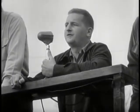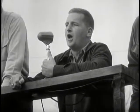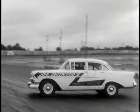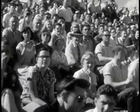Good afternoon, ladies and gentlemen, and welcome in behalf of Joey Chitwood and his world champion Auto Thrill Show. And now moving along with the individual introduction of each of the Daredevil stars driving brand new 1956 Chevrolet cars.